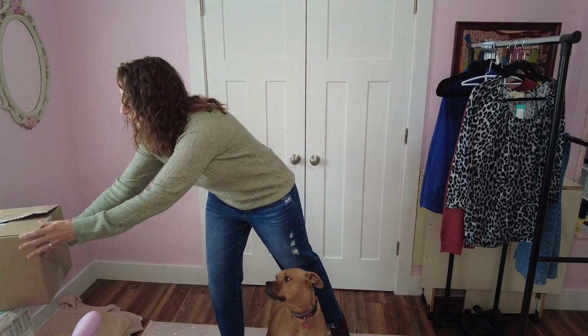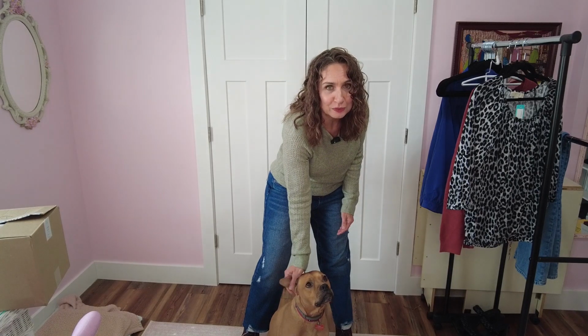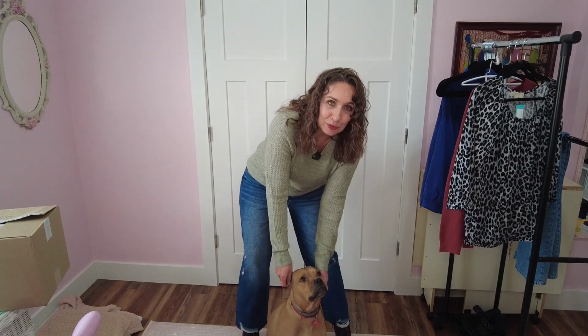I have no idea when this guy's gonna move, but I'm just gonna keep talking until he does. At some point, he'll probably go lay down in his bed. His ears are cold. He was just outside and his poor little ears are cold.